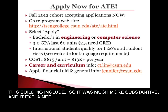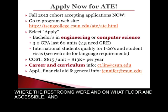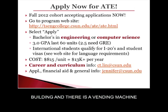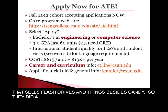It would explain where restrooms are, on what floor, and how they were accessible. It would explain, and does explain because it still exists, vending machines and other services like that, so that people could know I'm passing a building and on the main floor right inside the door is a vending machine that sells flash drives and pens as well as candy, things that a sighted person could see through the window or learn and know that our visually impaired and blind students wouldn't know.